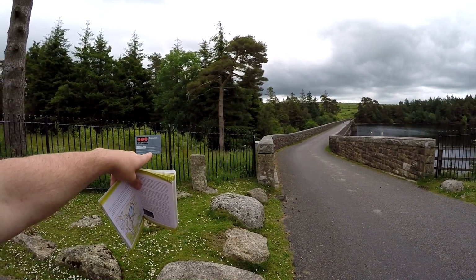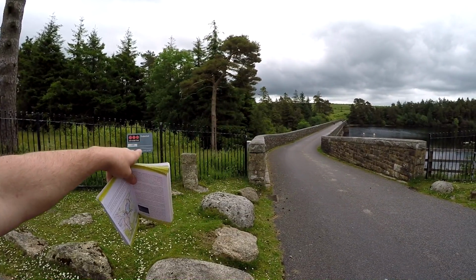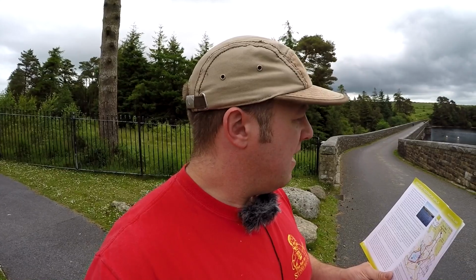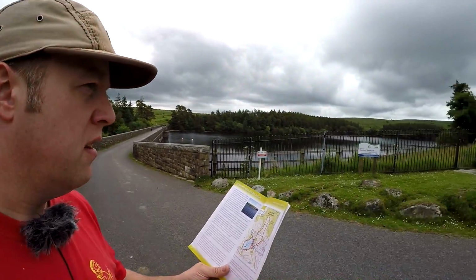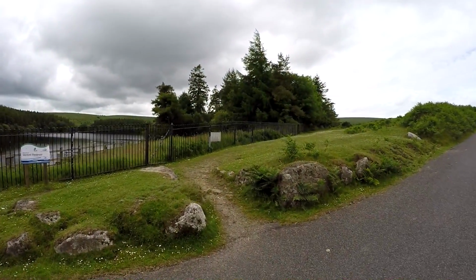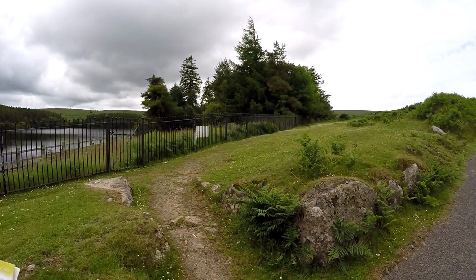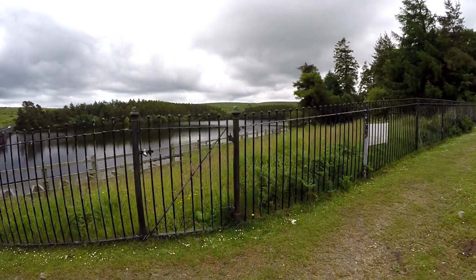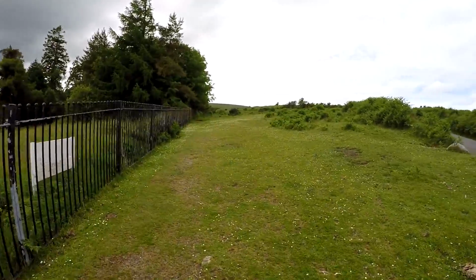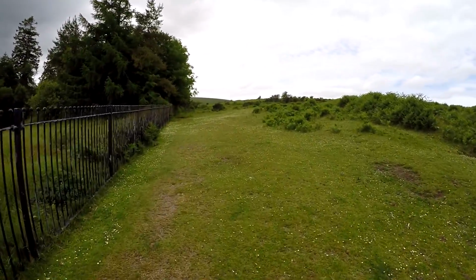Was that one there? RD, it's like RDT to me, but yeah. Follow the railings on the left. It does say cross the road, yeah, cross the road. Follow the railings on the left for 50 metres and go through a metal gate. Well, that one there's padlocked. So up here, I guess.